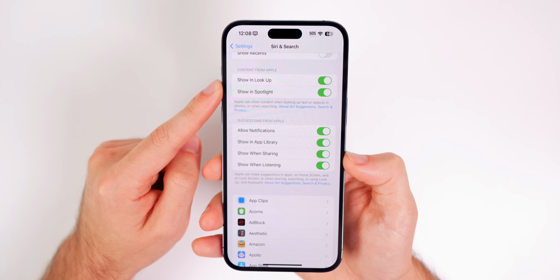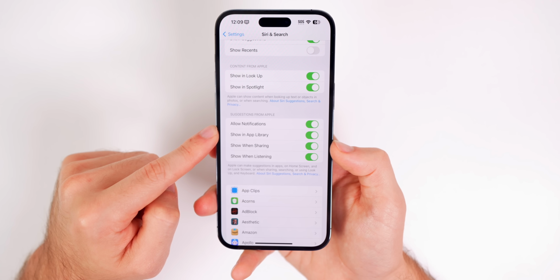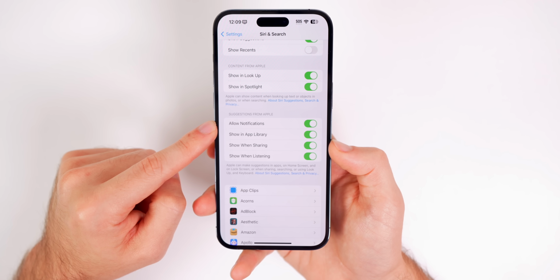Now also content from Apple. So you could have this show in lookup or show in Spotlight. We also have suggestions from Apple. So this applies to app library, sharing, listening, and notifications. It does not apply to the Spotlight Search.